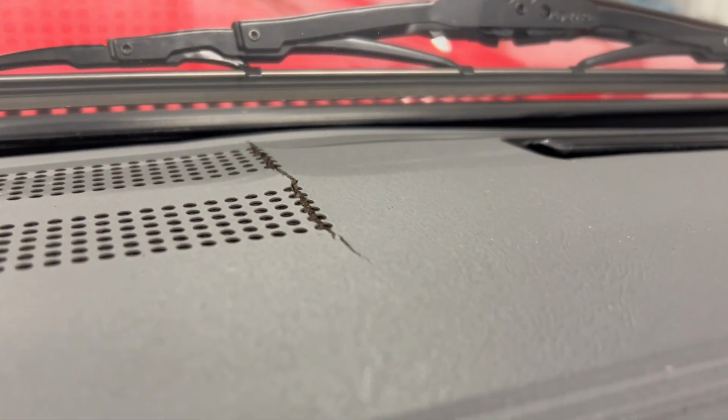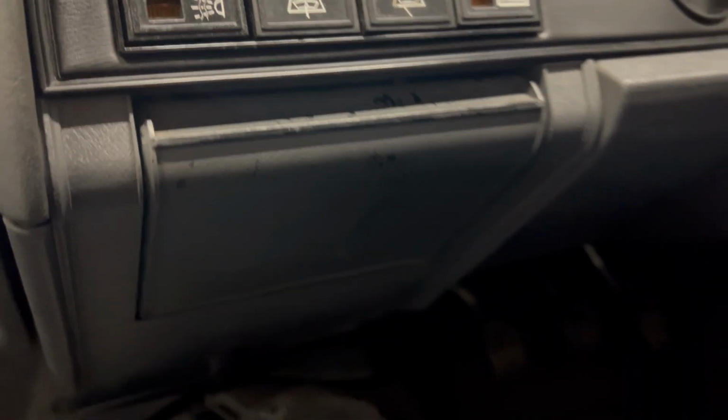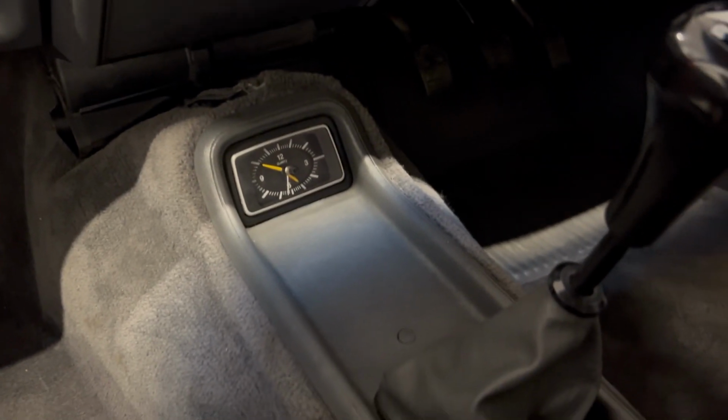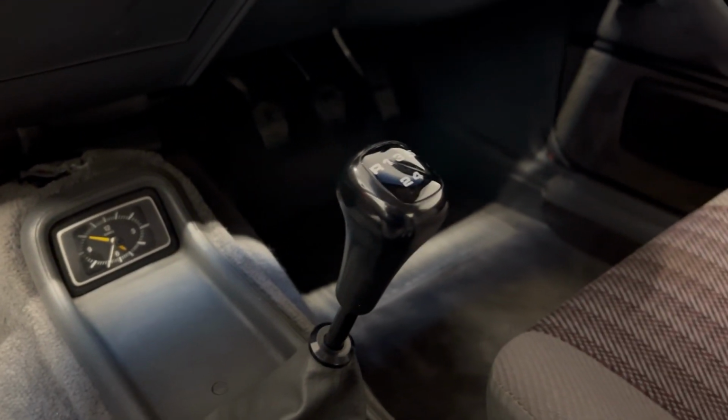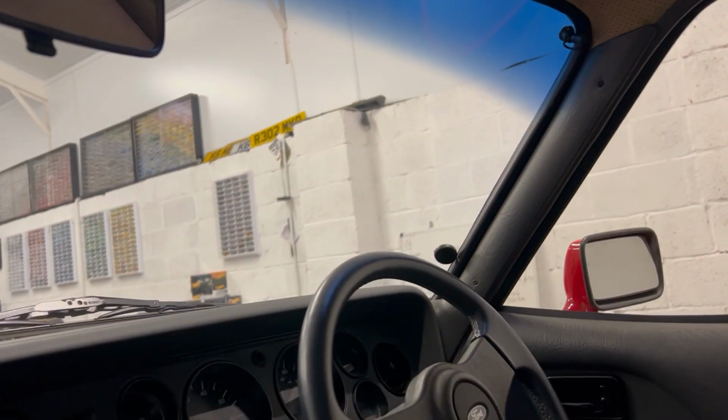Typical Capri issues on the dash. We do have a couple of minor cracks, as you always get, but it's the original dash. But it presents really, really well. We've got some minor scratches to this ashtray here, which could probably be quite easily rectified if you could find the right mix of grey paint. You've got your old clock in the middle there. 5-speed manual gearbox. That lovely 3-spoke Ford steering wheel. You've got a tilt and slide sunroof. All works still. The headlining is in good condition.